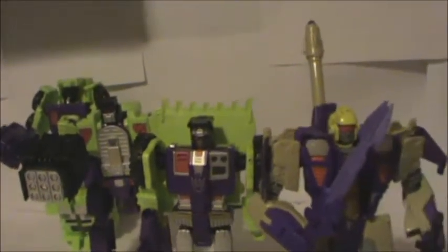So, I have a total of 11 Decepticon Voyagers. And starting at the left, we have Mixmaster, the Combiner Wars Generations Mixmaster. Then the Combiner Wars Generations Scavenger. Then we have Scrapper, who I believe he's the shortest, even though he's their leader. He's got a bit of a Napoleon thing going on there.